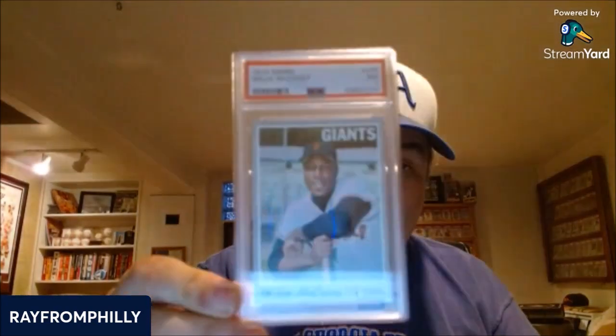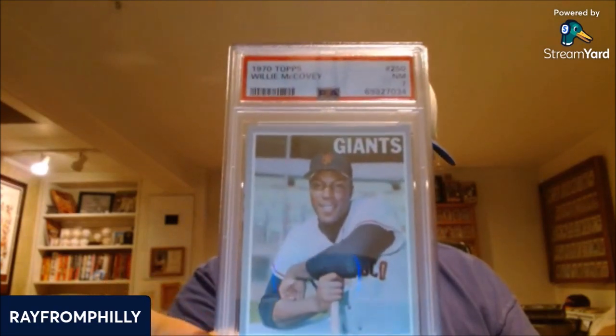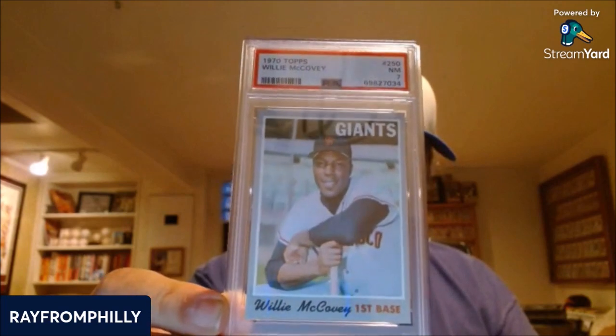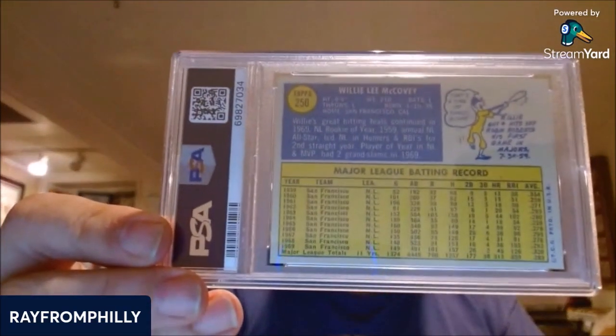And that is none other than the 1970 Topps Willie McCovey in a PSA 7. Right here. It's in a new holder. The centering is really, really good on this card. The back is really clean. And once again, so now this gives me a total of 12 cards out of 21, needing just 9 left.